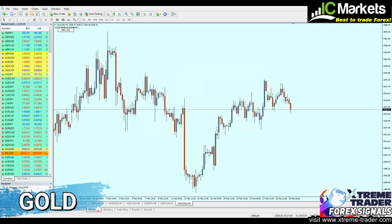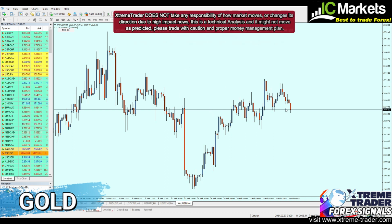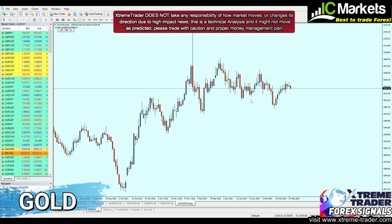Now, what's next with the gold? It's important right now to change the gold signal. The current price action is not promising at all for the buyers. And if we look right here at the daily chart, we can see clearly that the market has indeed respected that level of a resistance trend line.